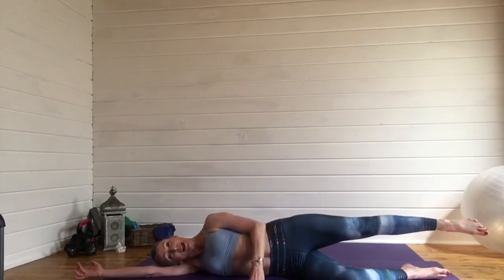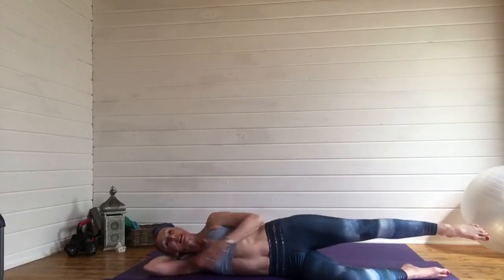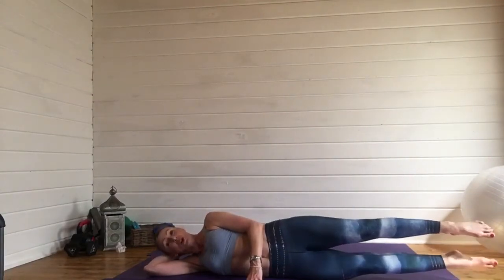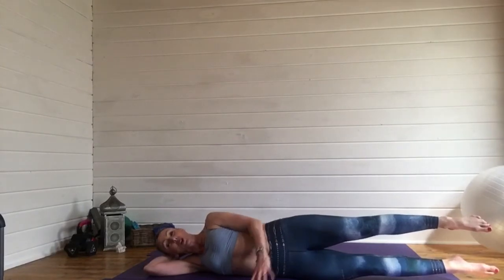Lengthening out your top leg, you can bend your bottom arm to give you support, stacking the spine in this lengthened position on your side. If you can, straighten out your bottom leg, maybe even hover that bottom leg. Hopefully you can see that, the bottom leg is lengthening and hovering.